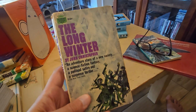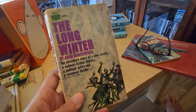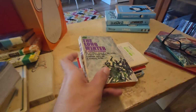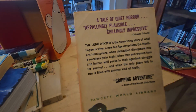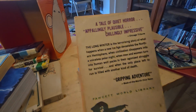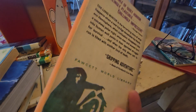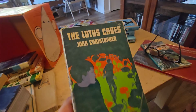This is a memorable book. This is by John Christopher, who wrote the Tripod Trilogy. That's a pseudonym. But it's about the sun burning out and how it reshapes global politics. And people in Africa become the most powerful on the planet because there's some warmth there still. And everybody that goes there is like a desperate refugee. The Long Winter. I remember enjoying this one. I read it a couple times.